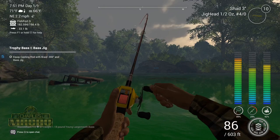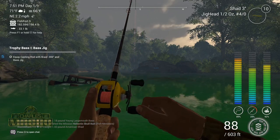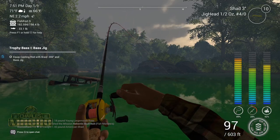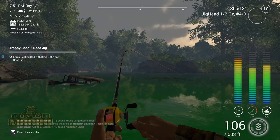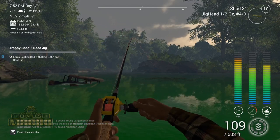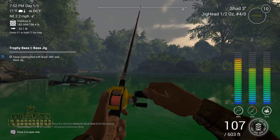80, 81, 82. Oh, this one is fighting. Is this a big one? Is this a big boy? Oh man. Yo, this thing is going 100. It's running. I mean, luckily I got 600 feet on here, but dang, this thing is... what is this?